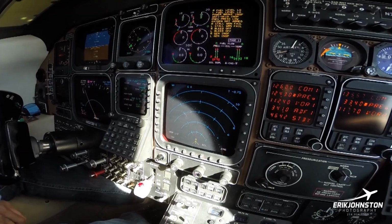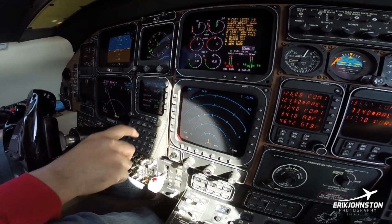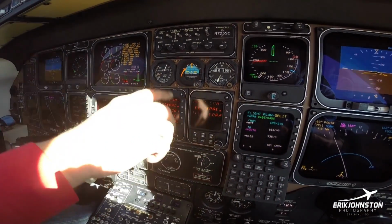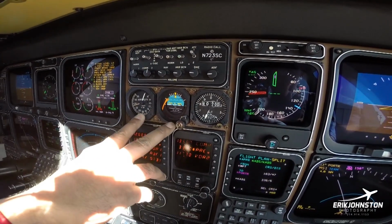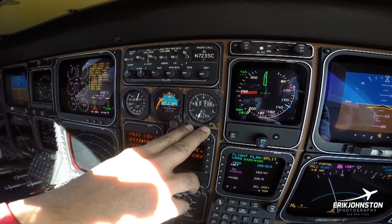Gets dialed up, and we're not seeing anything in front of us, so we'll go back to standby on the radar page. We talked about the RTUs. These are backups to be able to dial communication frequencies. These are my standby instruments. If I lose all the avionics on the airplane, I'll be able to fly the airplane with my airspeed indicator, my standby attitude indicator, and my altitude indicator.